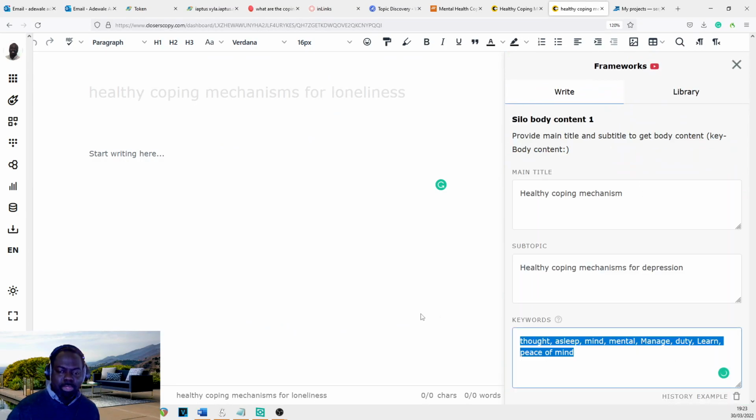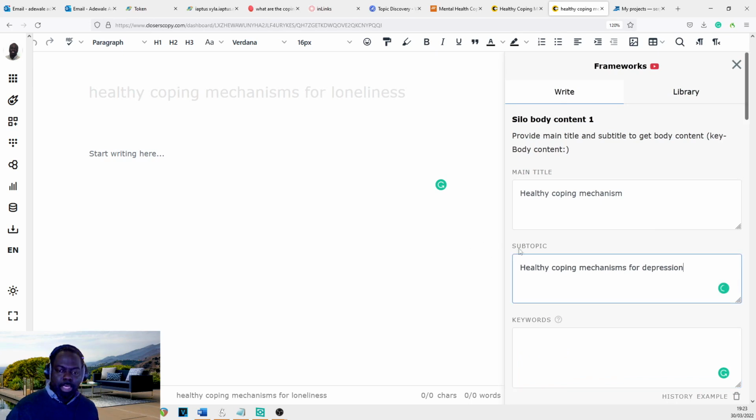Then I can use my framework almost like it's a long form, right? So the subtopic is there, and I can then put that body content here, and I can put anything and start off the AI from here. So I could say, so it's talking about healthy coping mechanism from depression. I could actually write it anything, and the AI will try to continue from that. So I could write, I am so tired about depression.